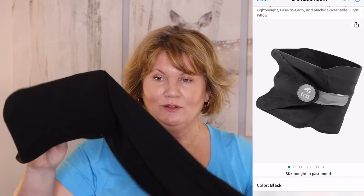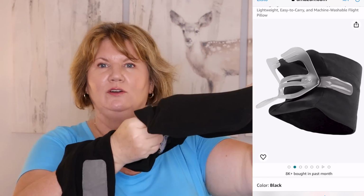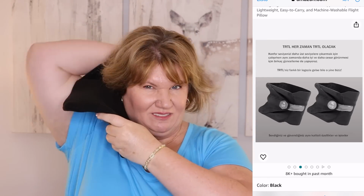So something else that I bought last fall, and I used this coming home from Hawaii, and I was skeptical because I've tried those neck pillows before. I've tried everything and I have never ever been able to sleep. Well, I bought myself a turtle. So you basically just put it on like a scarf, and it's curved. It has plastic in it, but it's not too hard.